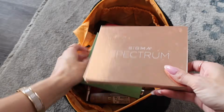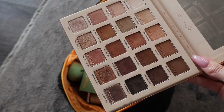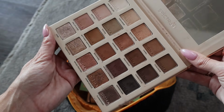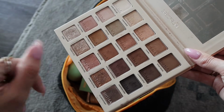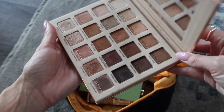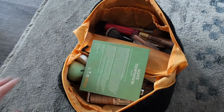But for my eyeshadow palettes, I chose out the Sigma Spectrum, and this palette is so great. It's a little bit larger than what I typically prefer, but I loved having all of the brown mattes in here, and we have the row of shimmers as well. This was so handy if I just wanted something quick, simple, something in my crease, a lower lash line, anything like that. So the Sigma Spectrum, I've always loved the Sigma eyeshadows. My code with them is Samantha.